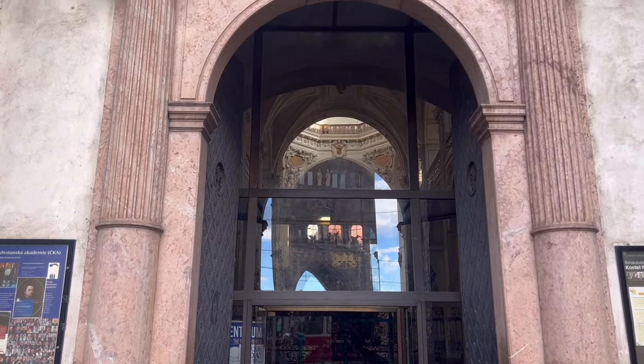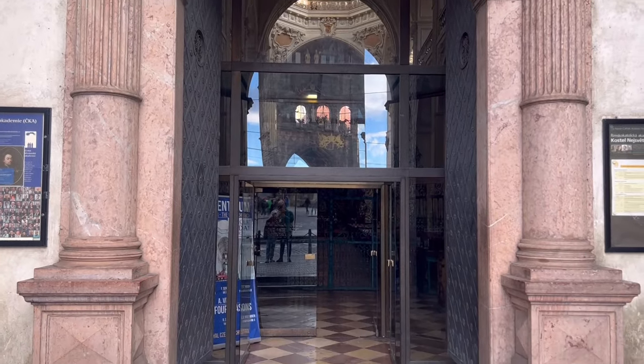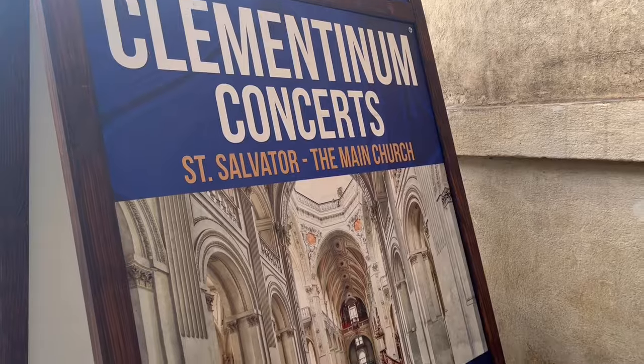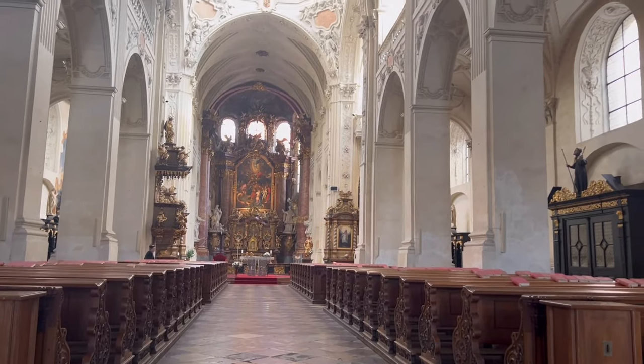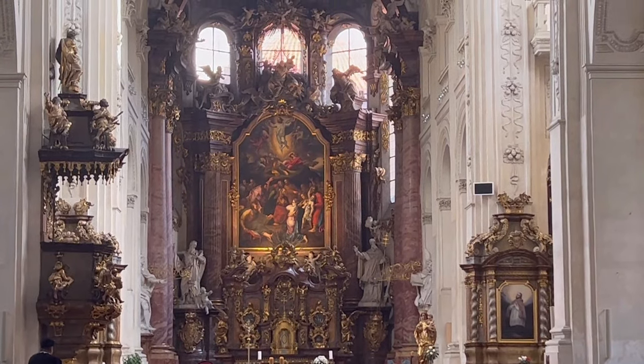So our first stop of the day is gonna be the Clementinum. Apologies if I can't pronounce that correctly, but we're just going to enter here. And then the next stop is the Charles Bridge, which is in the background. Let's go and walk across.